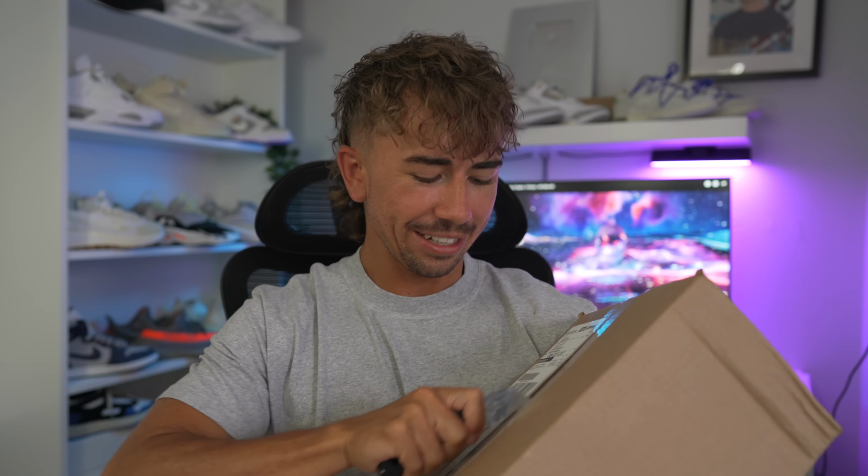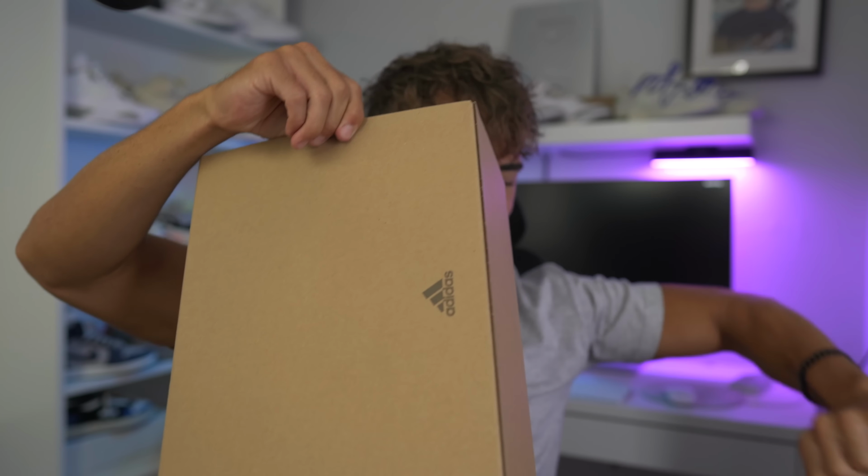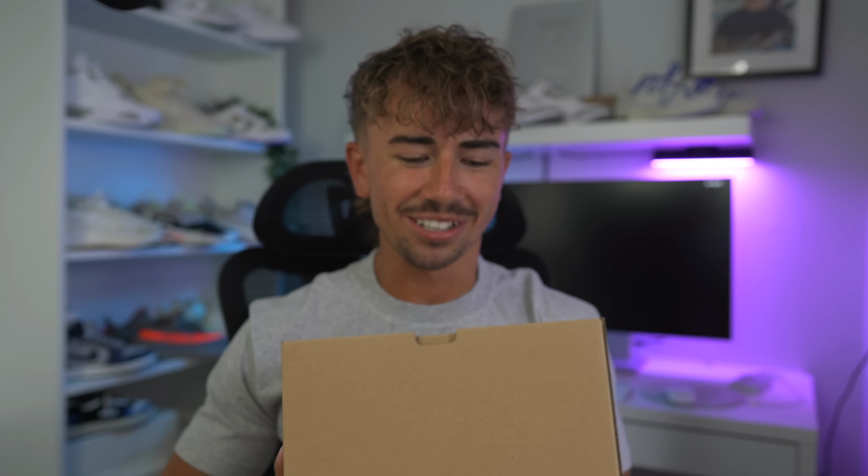Early pair of Yeezys. Okay, let's see what we got here, guys. These are dropping pretty soon, and it's a colorway that's coming back from a while ago, and I've been itching to see this one as soon as they said they were going to restock it. Upside down so you can't see which one it is. I'm gonna underwhelm you guys. Now you're thinking it's freaking turtle doves or something. It's not turtle doves, okay?